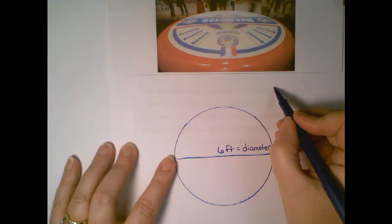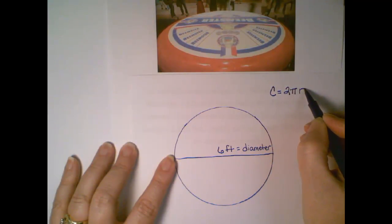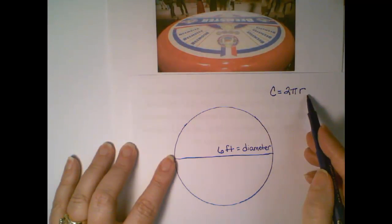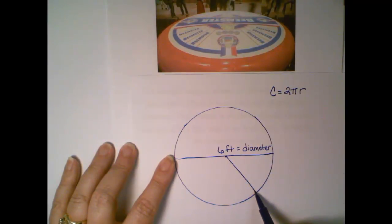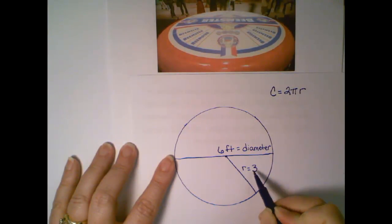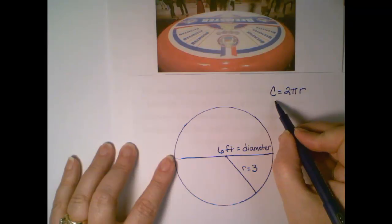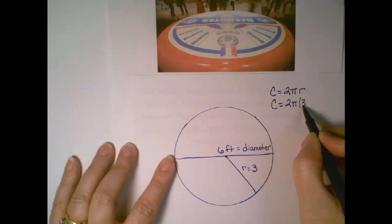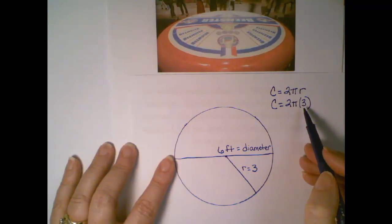I use the formula for circumference, which is circumference equals 2 pi r. To find the circumference of this cheese, I need the radius. The radius goes from the center out to the edge, which would be half the diameter, which in our case gives us a radius of 3. Since my radius is 3, that means I'm going to have circumference equals 2 times pi times 3. I'm just plugging in the number 3 for the radius.